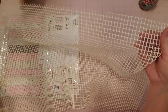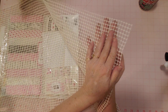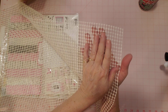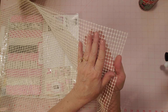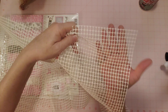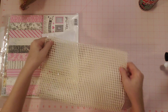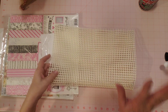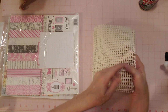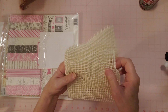But wouldn't it be fun if you could use this in your layering, like underneath, the way you'd use corrugated cardboard underneath layering for a cover, or a tag or whatever, clusters. I thought this would be fun to use, and maybe if you can coffee dye it, you could really give it a vintage look. It might almost look like burlap or something. Not burlap, but you know what I mean. It wouldn't look rubbery. It would look kind of like cardboard, or, I don't know.